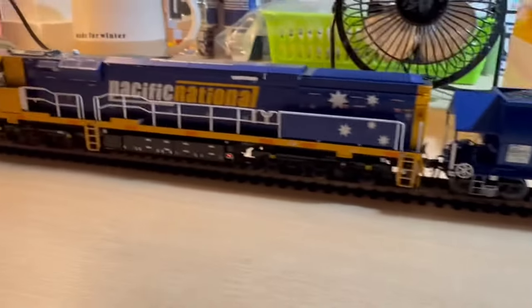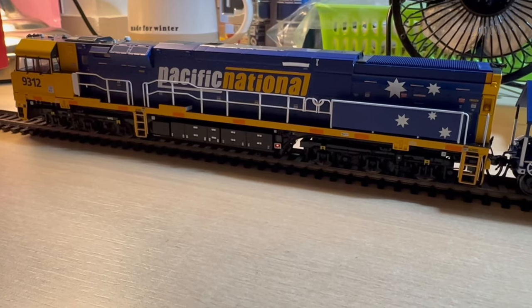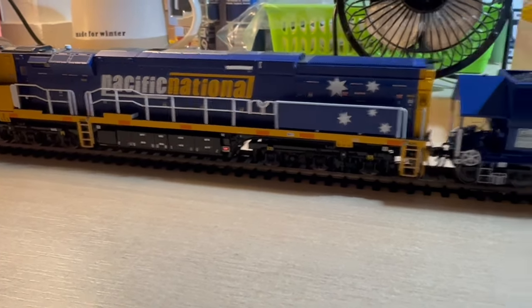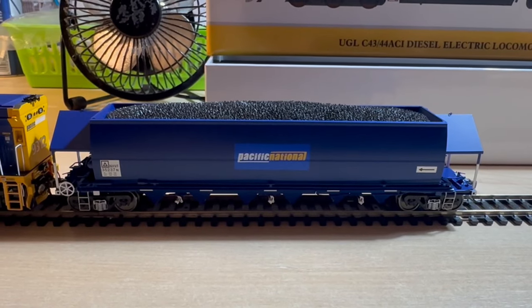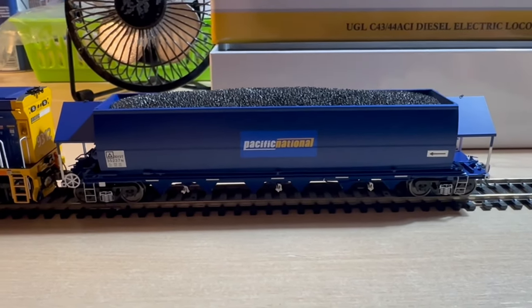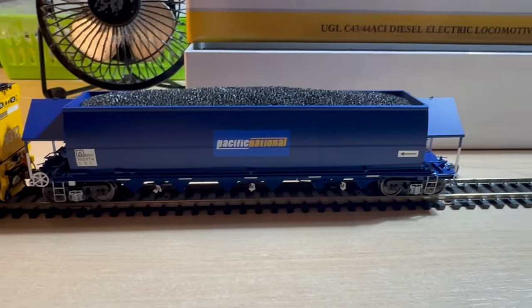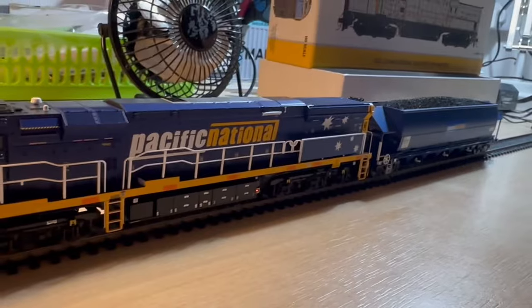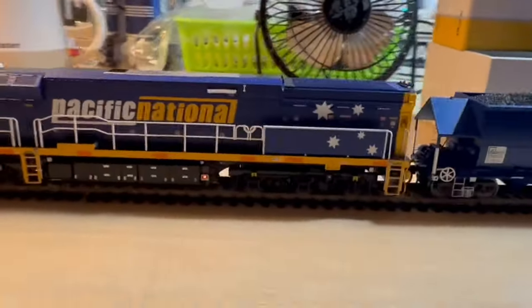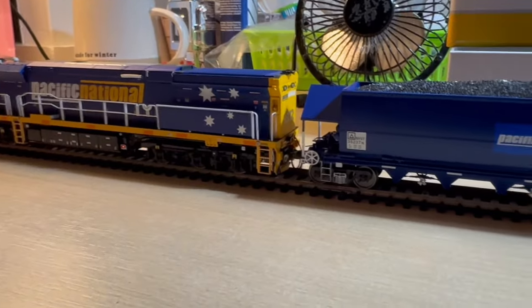But there we have it. There is our lovely UGL C43, coupled up to our lovely New South Wales NHVF, which we do have 12 of. This is one of the 12, and hopefully one day this consist will look absolutely stunning with 2 of these and the 12 wagons being towed behind.